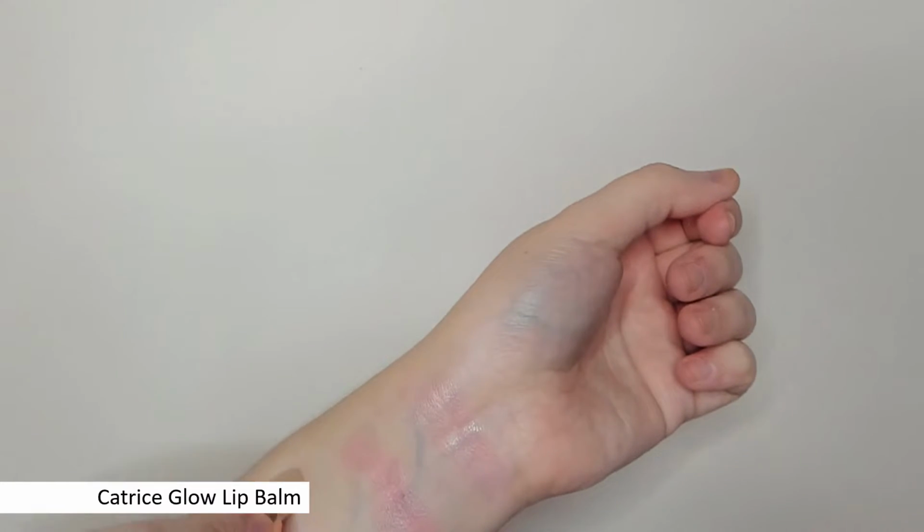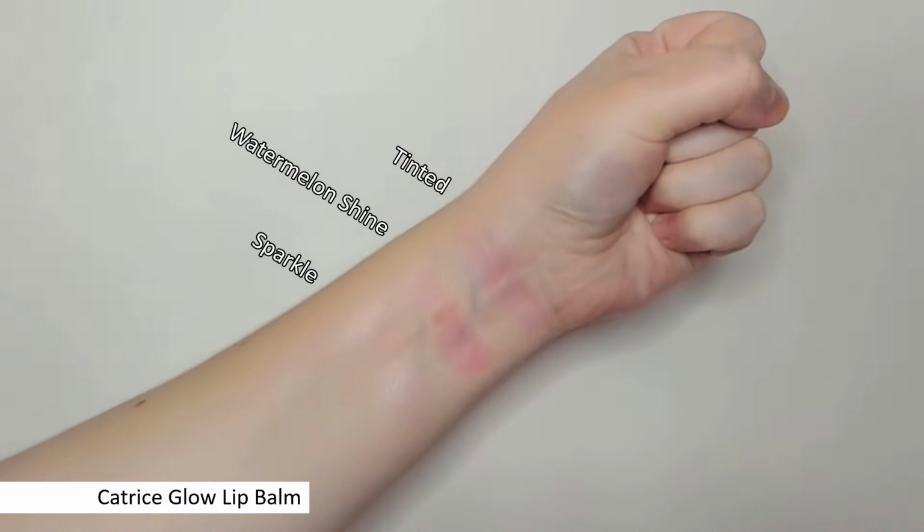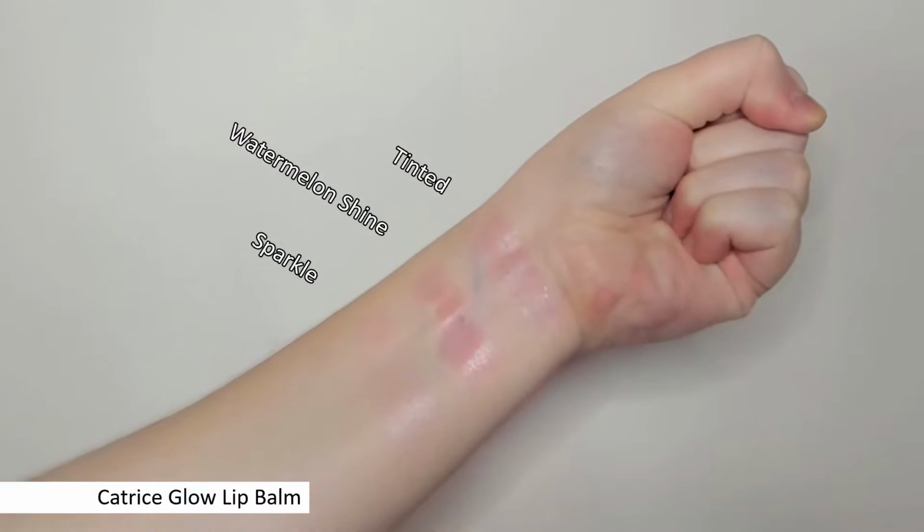I love the packaging on these. It's so sturdy and nice. It's this very sheer pink looking balm, and if you apply it, it just changes color, of course.